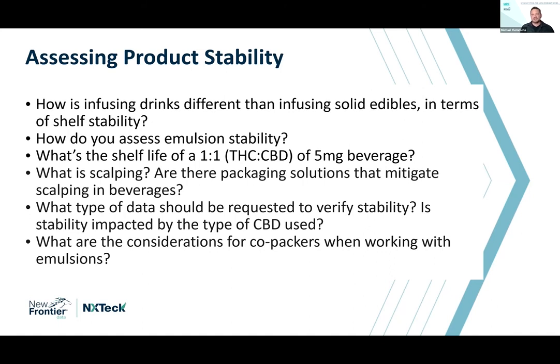So think of the industry as a whole, there's still a tremendous amount of work that can be done to look at some of these byproducts of instability of the cannabinoids. Fair enough.